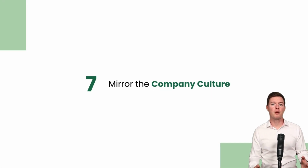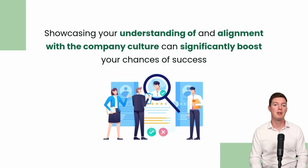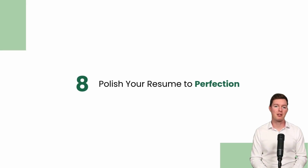Tip 7, research the company culture. Make sure you're going for a company with a culture that you really want to work in and you think is a good match for you. And this should help you to mirror the company's culture, showcasing your understanding and alignment with the company culture, which can significantly boost your chances of success. Research by 10 Feet Tall shows that 84% of recruiters believe that culture fit is crucial when evaluating candidates. So mirror the company's values and language in your resume to demonstrate your compatibility and commitment. You should have an understanding of what the company culture is from your research. Now, this is something that I talk a lot about in my interview skills course as well, because it is so important.